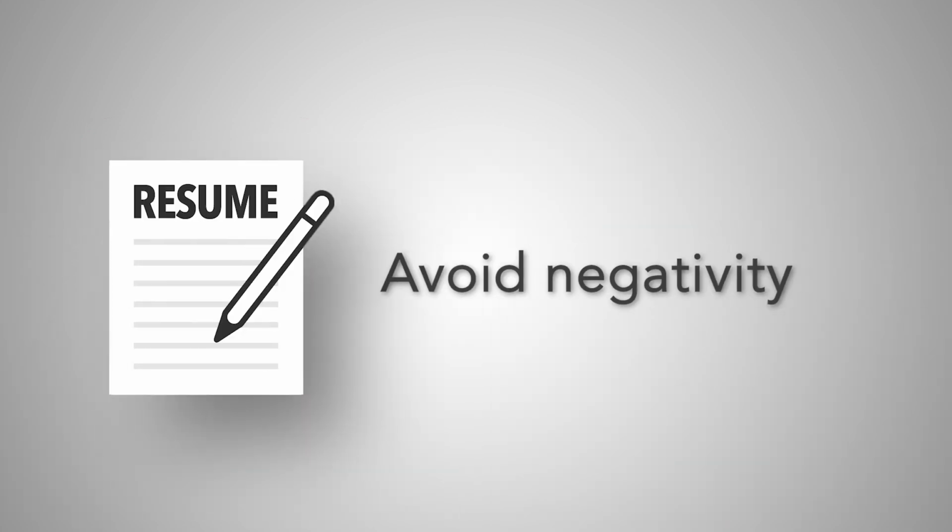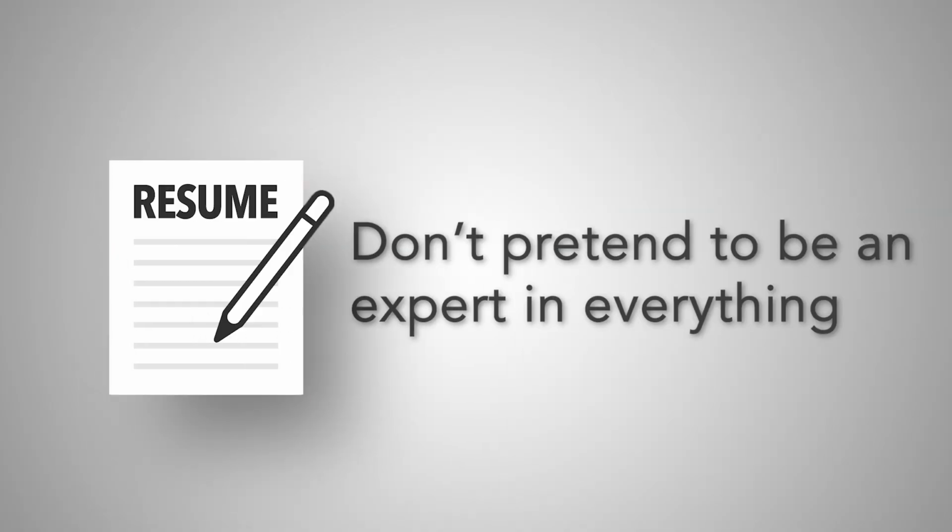Another thing that's critically important is avoid negativity. We all have had jobs that we weren't crazy about in the past, but stay positive. Show that you got something out of it and what that job meant to you. Also, don't be an expert in everything. You don't want to try to convey that you are amazing at all things because that's pretty much impossible, and people are going to have doubt about your capabilities.